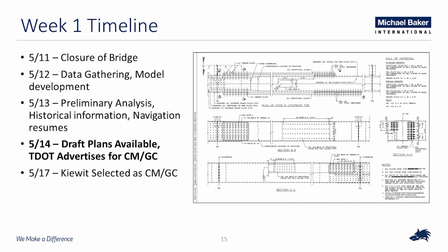So all of this is going on in the first week. You know, the find occurred on Tuesday, and by Friday we had draft plans that were ready for fabrication. We'd already sourced the material for stabilizing the splice. That same Friday, TDOT led a contract and advertised for contractors for part of a CMGC procurement. This was a big step for our project, big step for the repair efforts in order to get some good constructability input. And by Monday, TDOT had selected Kiewit, and they were on the board.